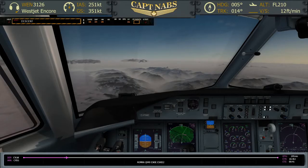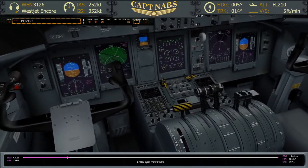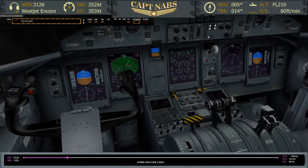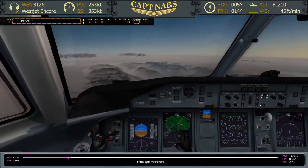Alright, I think that's probably about as fast as we're going to go. So, the one thing we'll do is the quick cruise check, and the only thing required to do the cruise check in this version right now is just to come back to 850. There we go. Alright, and that's it.